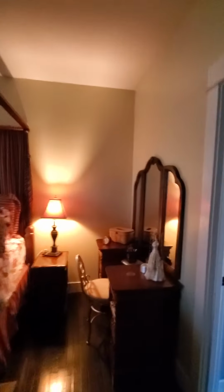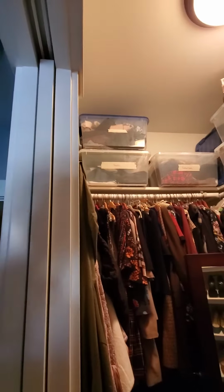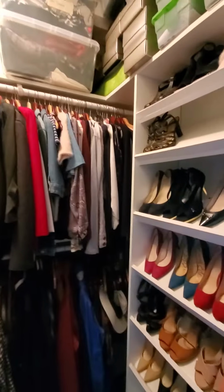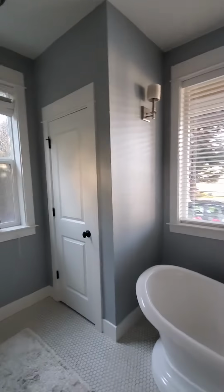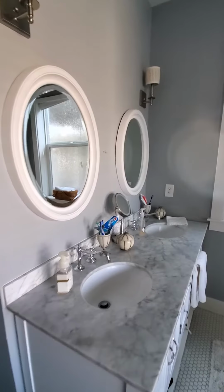And this, I'm looking now at the side of the house where I walked around the back. Nice subway tile floor. And more closet here. I'm not finding any light in here, but I can't find the switch. There we go. So another smaller size closet. And double sinks.